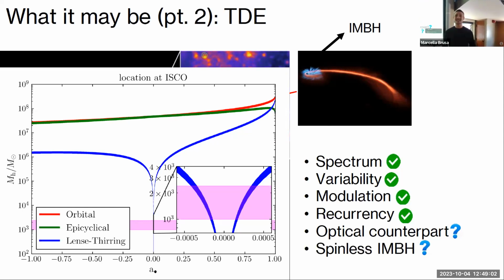A spinless intermediate mass black hole? How do you create an intermediate mass black hole of that mass, first of all? You can say, well, this is a young stellar cluster, maybe you have it, I don't know. This sounds a bit sketchy. And spinless, that amount of spin is basically non-existent.